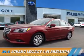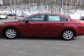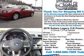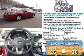Presenting the 2016 Subaru Legacy. It's powered by a 2.5-liter four-cylinder engine and a continuously variable transmission. Great fuel efficiency saves you money by requiring fewer trips to the gas station.